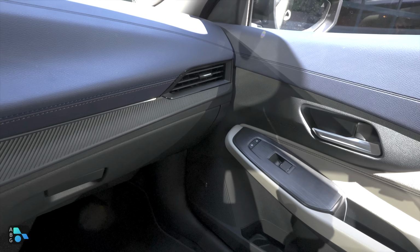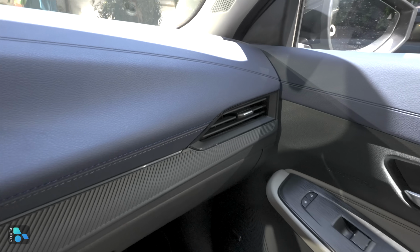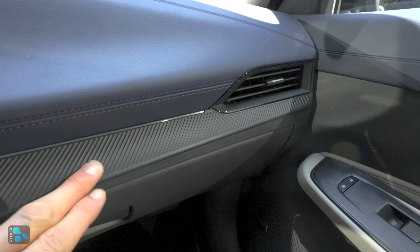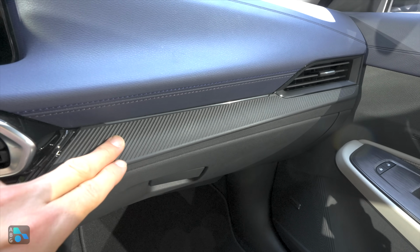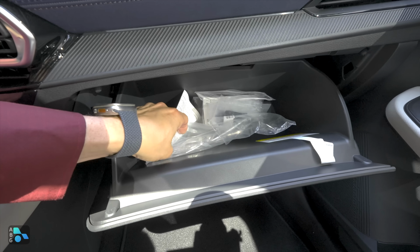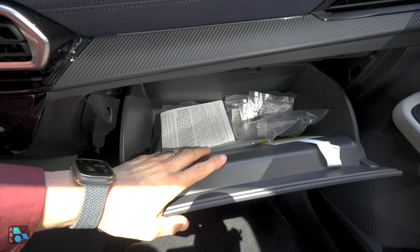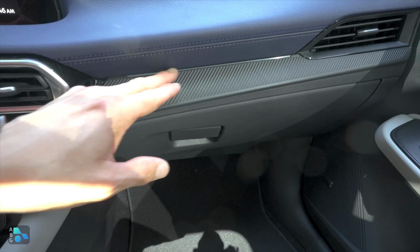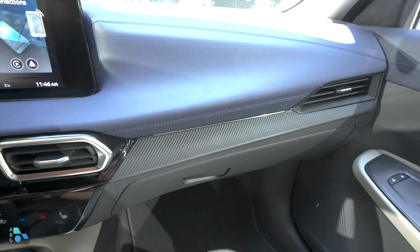Moving on over to the dashboard, we see the first hints of shiny black plastic as a ring around the air vent there, but the bulk of the air vent and this entire sort of knurled trim strip across the dash is a matte plastic. We have a decently sized bin-style glove compartment here. I think it might be able to accommodate an 11-inch tablet computer, but it would be a bit of a squeeze. There is an ambient light strip running right there across the dashboard.